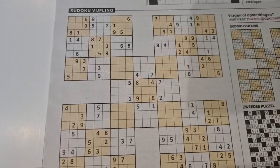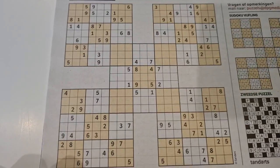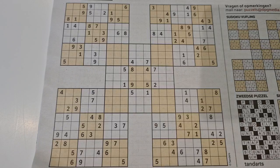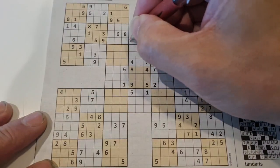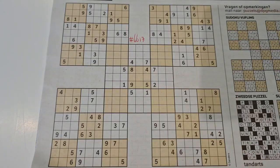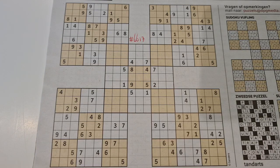2023. The last puzzle is a Sudoku samurai. Yes, samurai Sudoku. And this one will be number 6617. Alright, I hope I will solve this within an hour, because these kind of puzzles will take you more than an hour to solve.